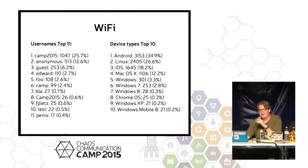Yeah, we were running, like at Congress, 802.1x again, so people could use a random username and password to log into the network. And so on the left side, we have a nice top 11 there, and then you can see why we made it the top 11, so.